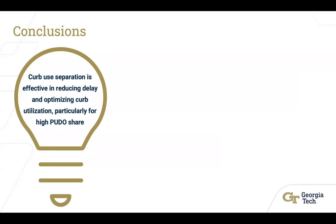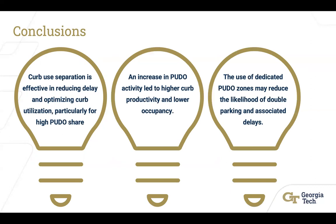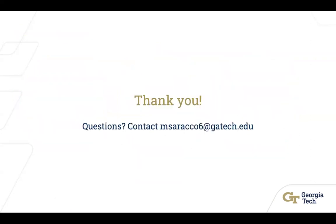Based on this, we can conclude that the separation of curb uses appears to be effective in reducing delays and optimizing curb utilization, particularly in high pickup and drop-off share contexts. We also find that a shift away from long-term parking towards greater pickup and drop-off activity could lead to an observed higher curb productivity and lower occupancy, though higher rates of double parking were recorded in our simulations. Finally, we find that the use of dedicated pickup and drop-off zones may reduce the likelihood of double parking and associated delays. Thank you.